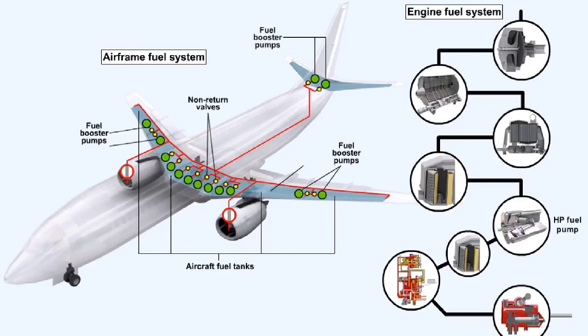The engine fuel system increases the fuel pressure to a value that the fuel nozzles in the combustion chamber can use, and then controls the volume of fuel into the engine so that it conforms to the engine's requirements. The engine fuel system consists of a number of components which we'll now describe in more detail.